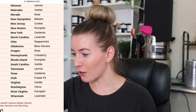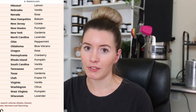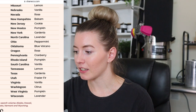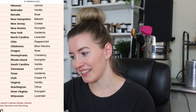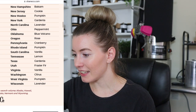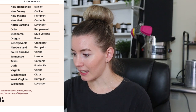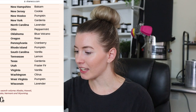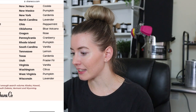Oregon is rose. Pennsylvania is cranberry. I love the smell of cranberry. I love cranberry candles. Rhode Island is pumpkin. South Carolina, vanilla. Tennessee is lemon. Texas is gardenia. Utah is Fraser fir. Again, very interesting. Virginia is vanilla. Washington, citrus. West Virginia is pumpkin. And Wisconsin is lavender.